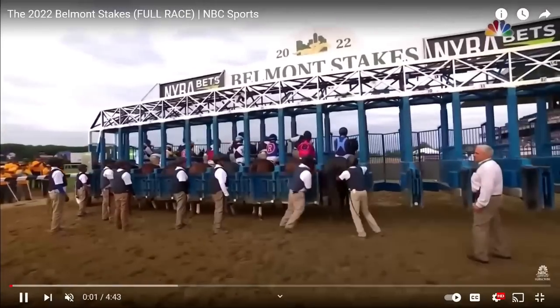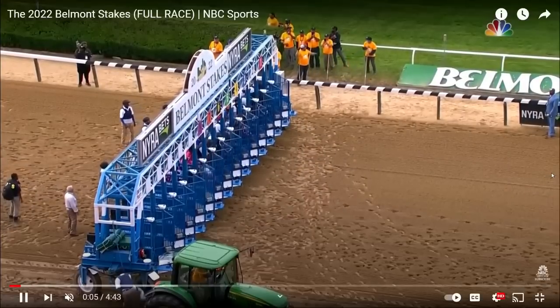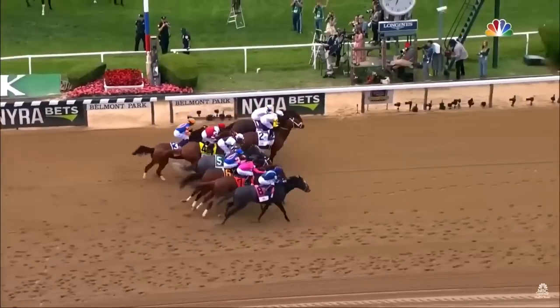Minute to post time, approaching the gate. They're at the post. Now they're moving into the gate. They're off and running.